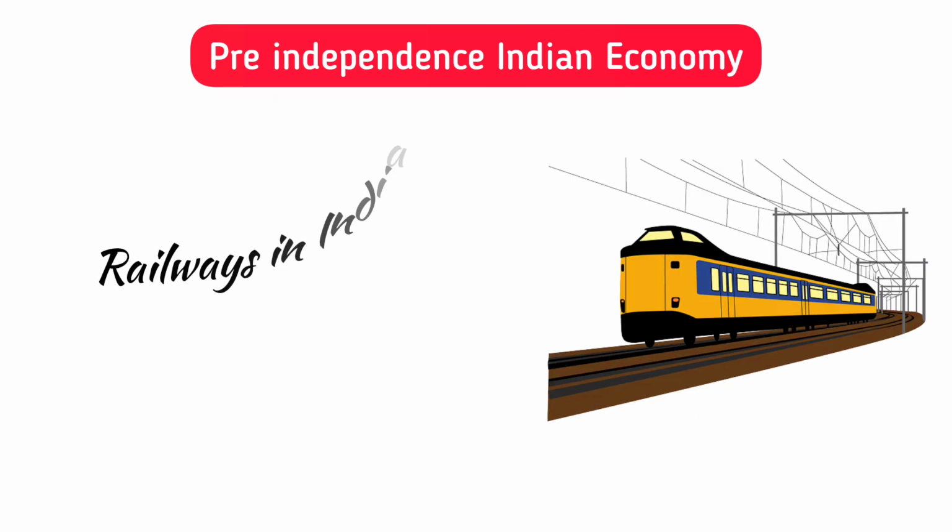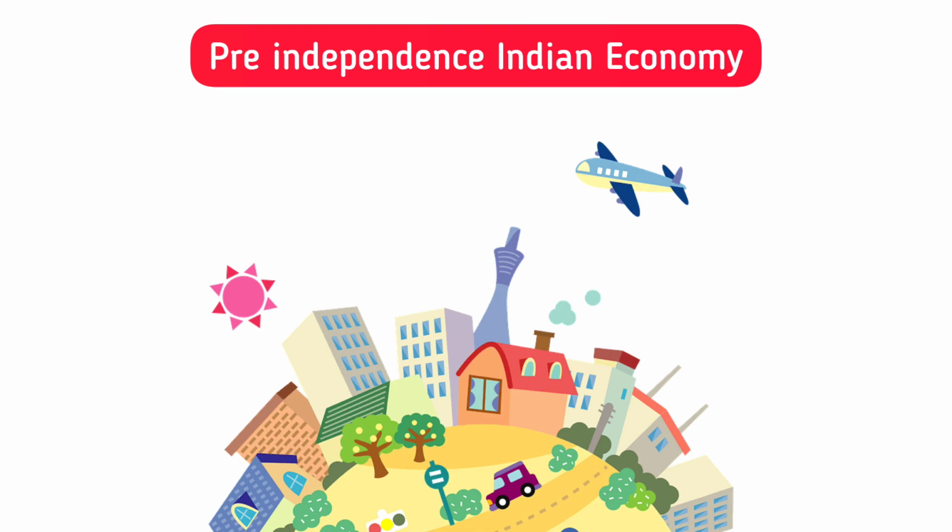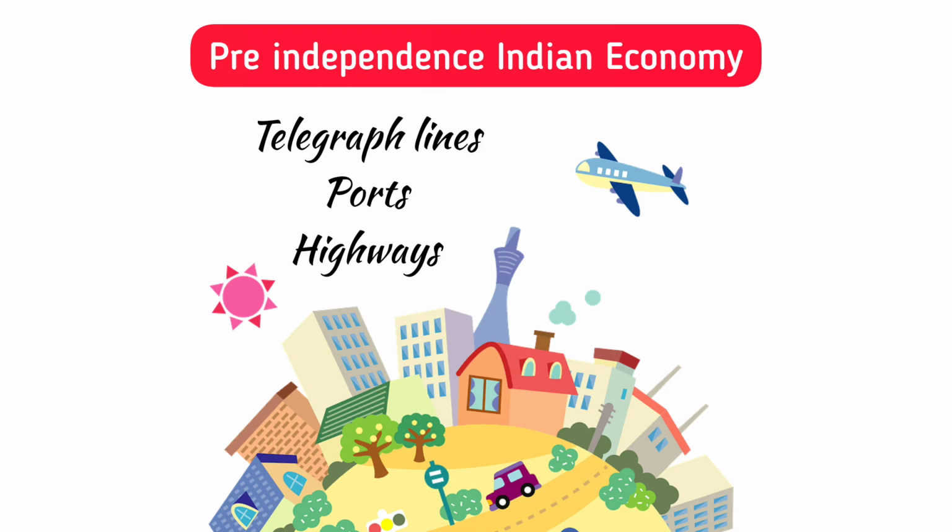In order to move raw materials to ports for sale, the British colonial authority built a railway network in India. To their own advantage, the British also made investments in infrastructure, including telegraph lines, ports, and highways.